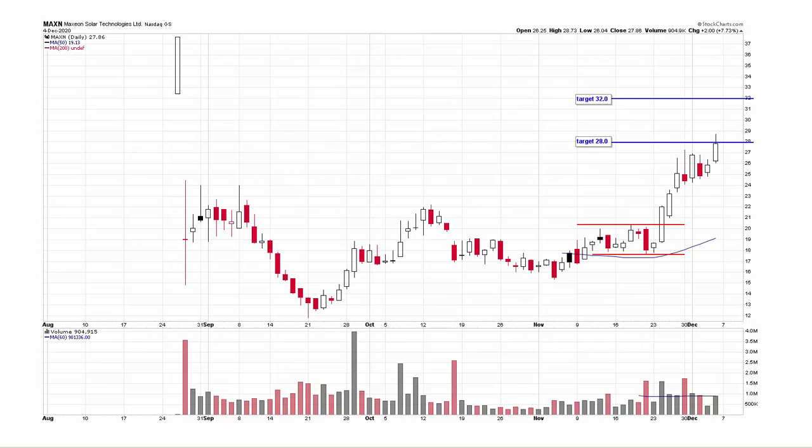MAXN, solar stock. Don't know what's up with this. Goes public and then it just crashes. So we got this nice bottoming pattern, profiled it here. My target was 28, but it's set up in this new pattern here. So it hit the target on Friday, but because of this new pattern, I established a new target up here at 32.